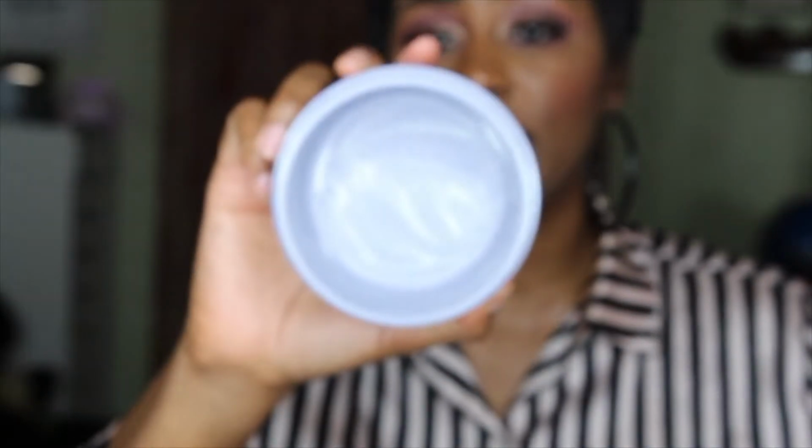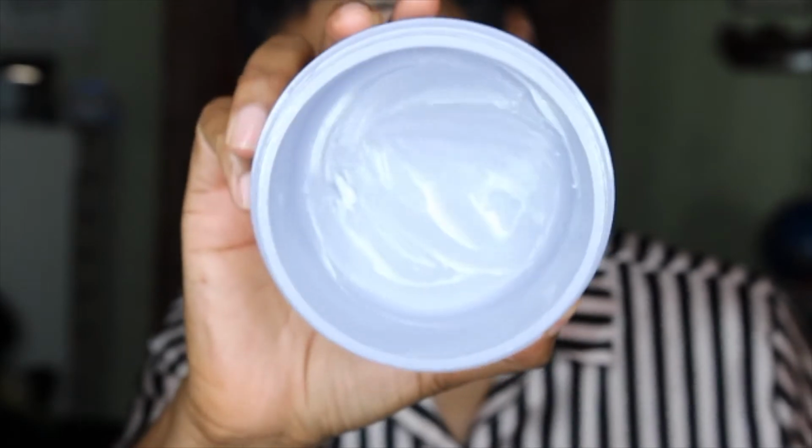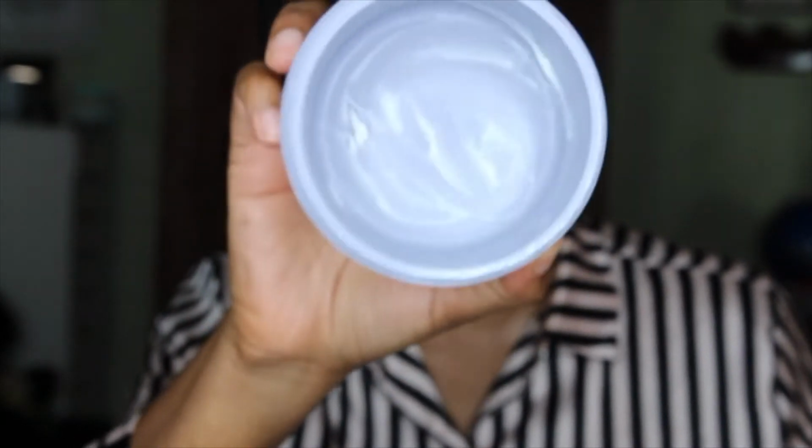This one, y'all, is empty. I'm not gonna throw it away just yet because I'm gonna buy the refill to go in here, pop this one out, but this is gone, y'all. I have used this stuff up. It hydrates my skin. I don't even know how to describe this. It's just perfect for me, and I love it.